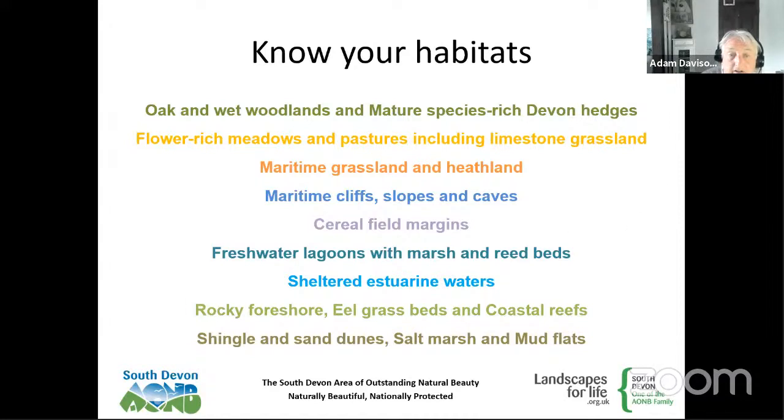Really special as are those maritime cliffs with their slopes and their caves. Of course, there's a lot of agricultural land across our patch, and the cereal field margins are not only great for wildflowers, but they're great for ground nesting birds. Our freshwater lagoons and marshes and reed beds are spectacular. They really, really are. And that's quite a specialised habitat for a lot of different sorts of birds. Those 5 estuaries, there's quite a lot of sheltered estuarine water, and at different times of the year, birds use those to feed or to nest. And if you choose your estuaries right, you're going to see some great birds.